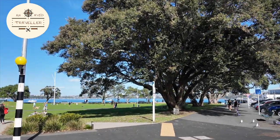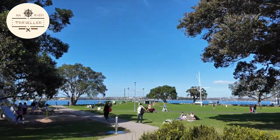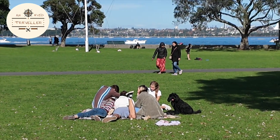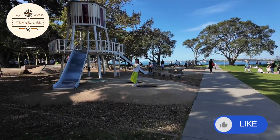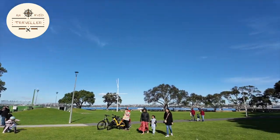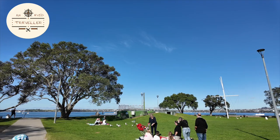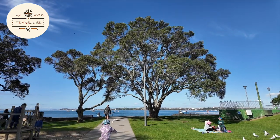Alright guys, and this is the Devonport beach. Another suburb, another beach basically. People out on the water there, jet ski, fishing, sailing, kids playing. Lots of different nationalities. Asian, Indians, Europeans, Maori, Islanders, Middle Easterns, the lot. So multicultural.